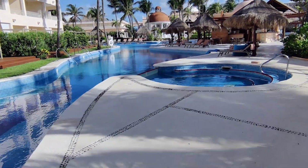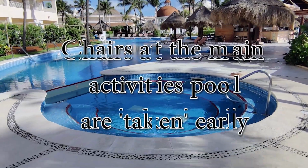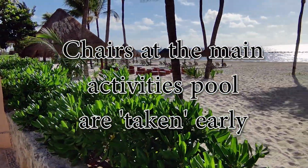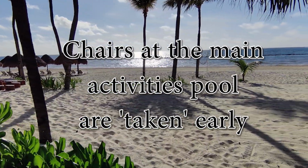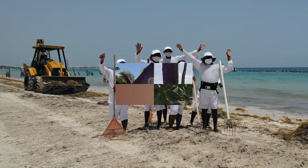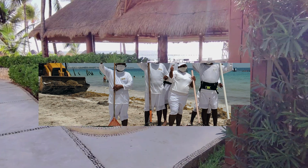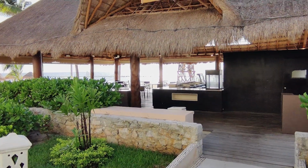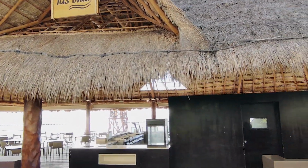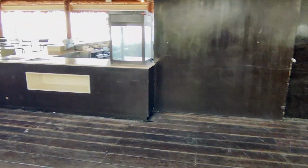This being said, the chair game is still brutal at ERC, and the bigger the groups, the more fierce it is. It is really hard to get chairs near the main pool with the swim-up bar, and unfortunately the resort does nothing about chair saving, so it is not at all uncommon for chairs to be saved, but you see no one use them for several hours. I hope ERC fixes this issue. There are several ways I have seen other resorts fix it, and it's effective, but at the time of this video, getting a chair at the pool feels a little bit like the Wild West.